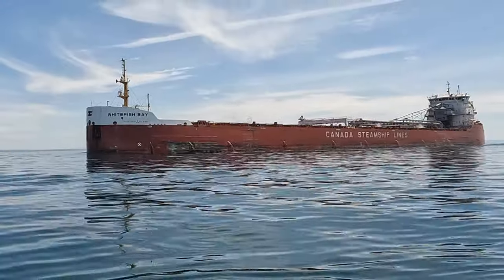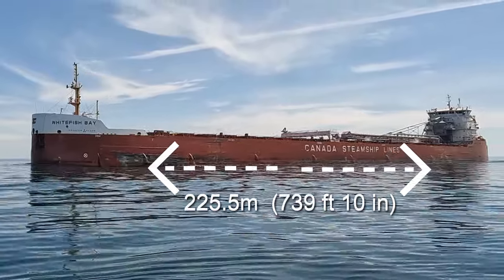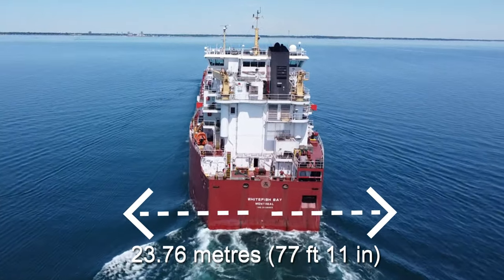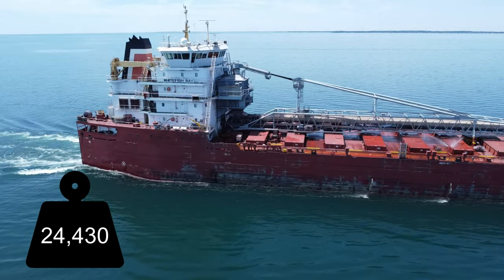So how does she measure up? Well, the ship is 225.5 meters in length, which is 739 feet and 10 inches. And the beam is 23.76 meters, which is 77 feet and 11 inches. And the gross tonnage of the vessel is 24,430.